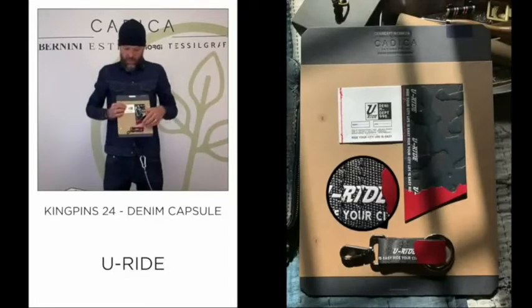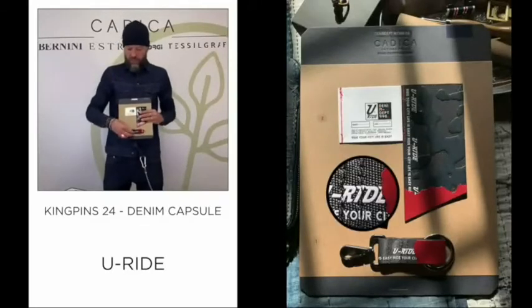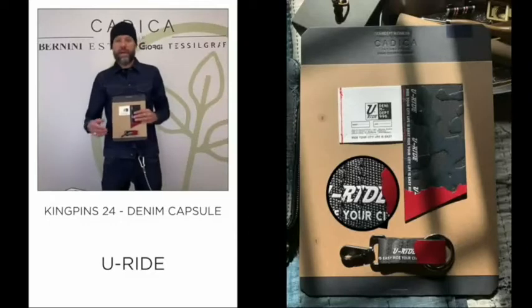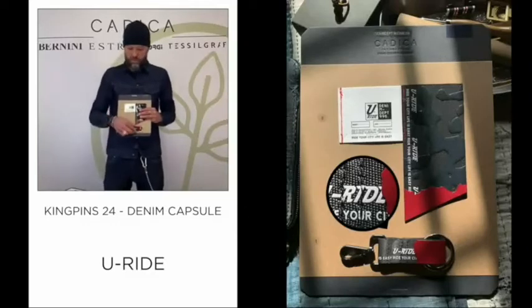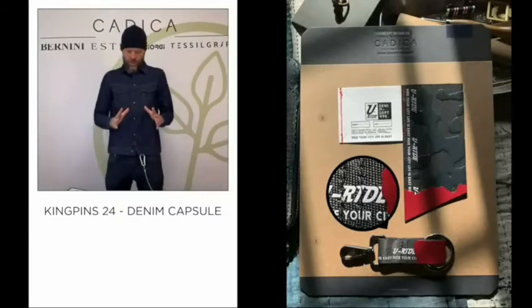The same here, this can be applied directly on the garment, and this is an additional accessory that can be a key holder that can be applied on the pants or on the jacket or on a backpack, or just simply used by itself for the key of your bike.